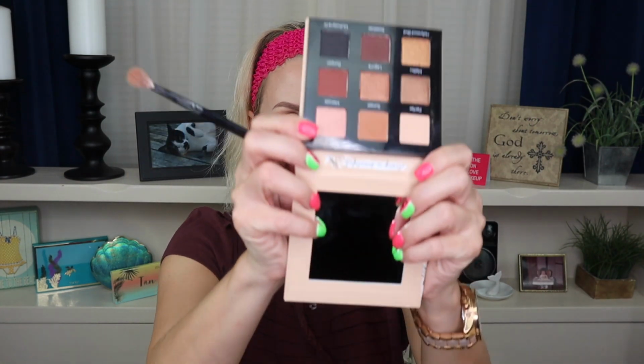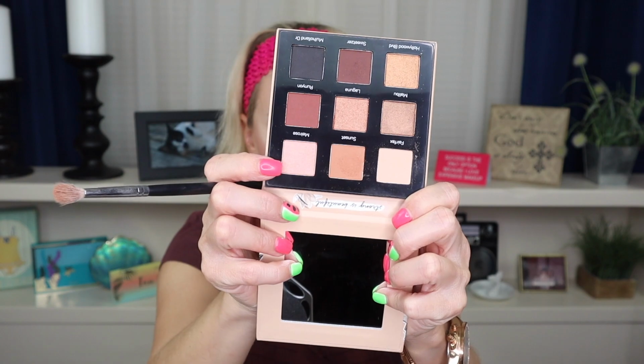Take my beauty blender, just kind of on the edges here. Go in with Melrose right here. This is like a pinky shimmer shade. I'm gonna apply that all over the lid. I always wet my shimmers. That's just what I do.